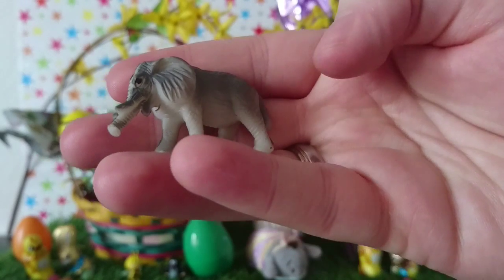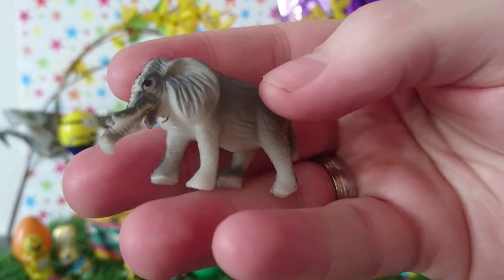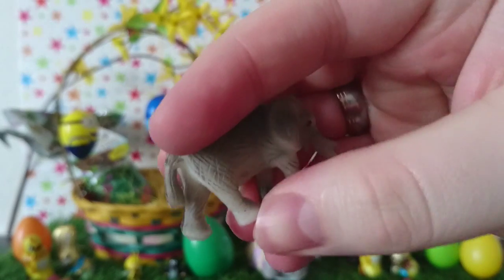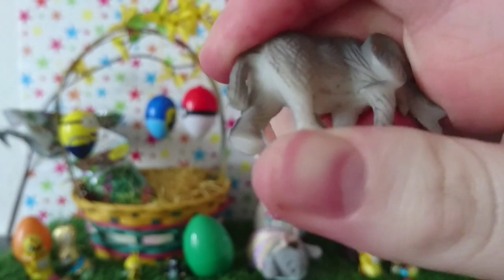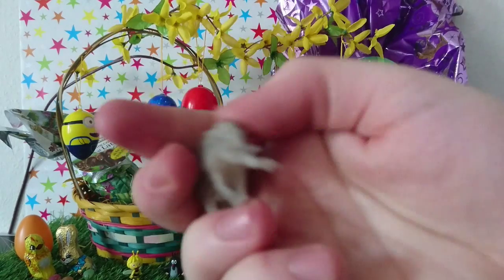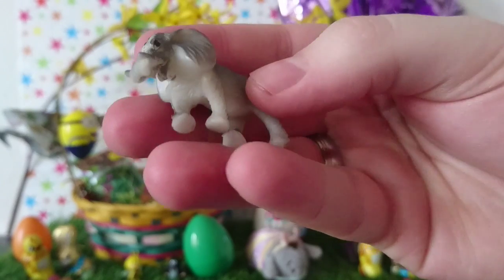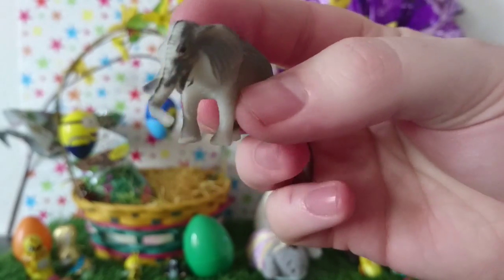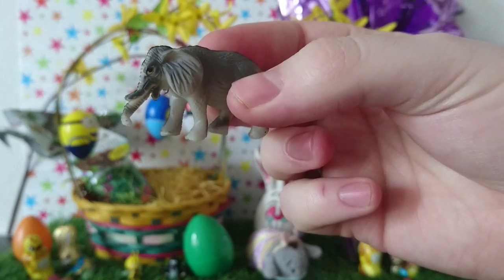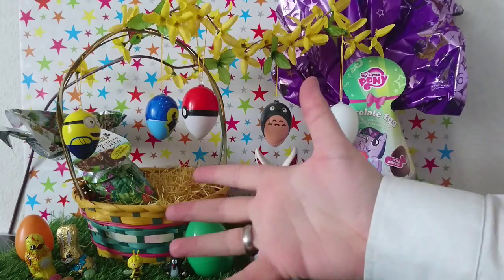So actually this is a pretty cheap animal figurine. Kind of looks like a mammoth. Doesn't really look like an elephant. The one leg is bent over. It's a harder, rubbery material. Not that great in detail and color. Definitely not worth the money. But it's a cute toy. Cheap animal figurine. And there's no checklist.